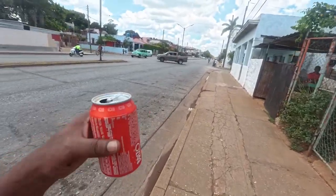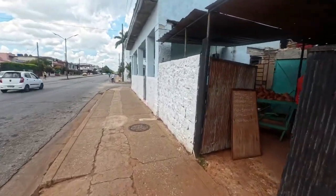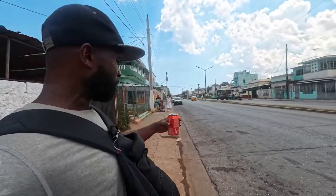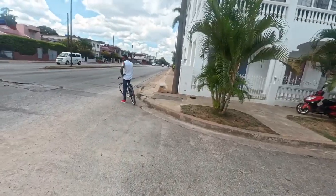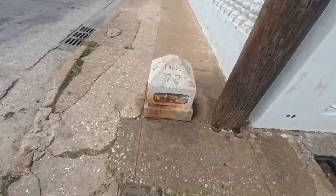It's too hot, man. I had to purchase this that looks like a soda or Coca-Cola. I was gonna buy water, but even though I got two small bottles of water with me, they're very icy, so I had to make sure I get something that I could sip on while I'm walking the streets in this midday afternoon. You see, it says Calle 72-19.